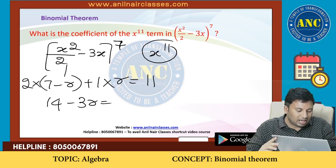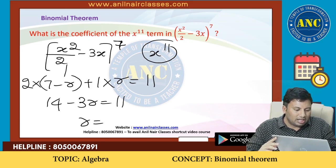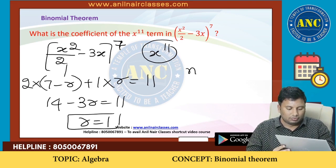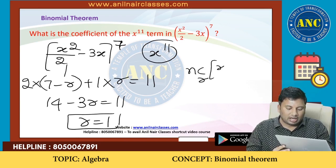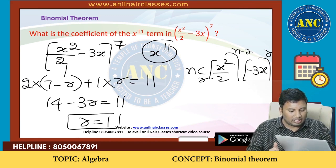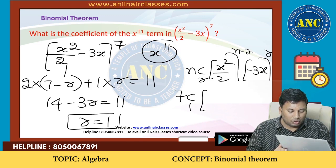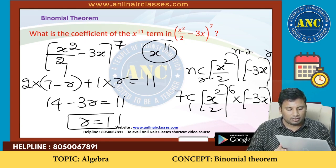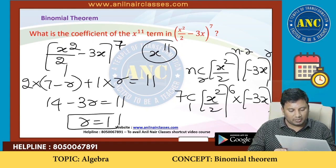14 minus 3r equivalent to 11. r is nothing but 1. If r is 1, it is nCr x square by 2 power n minus r into minus 3x power r. So this is nothing but 7C1 into x square by 2 power 6 into minus 3x power 1, minus 3x. Am I right? 7C1.